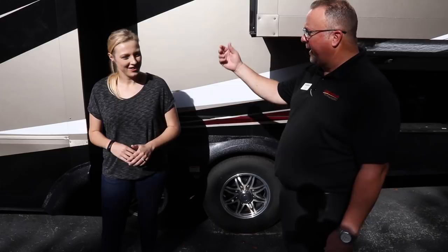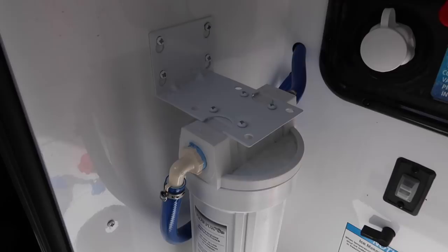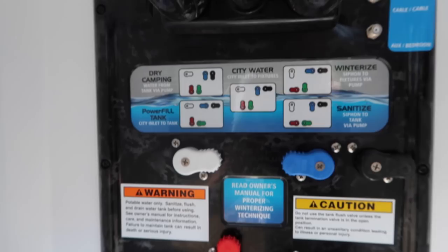Perfect. So, Ray, in the front storage compartment is our centralized docking station. This is where your water hookup's going to be, your cable. You have your whole house water filtration system in here. They've even labeled the different knobs to tell you how to turn it for dry camping, for city water, for winterization. It's all right there, very self-explanatory.